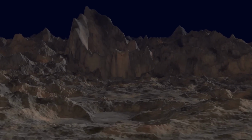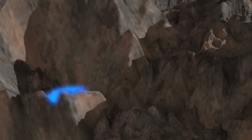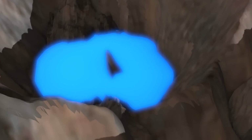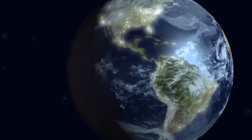And one of the biggest scars we know about is Mead Crater. It's enormous, about 170 miles in diameter. The inner floor of this crater is relatively flat and kind of brighter than its surroundings. It's possible that the crater ended up filled with a mixture of melted rock after the impact, and maybe even lava from volcanic activity on Venus.